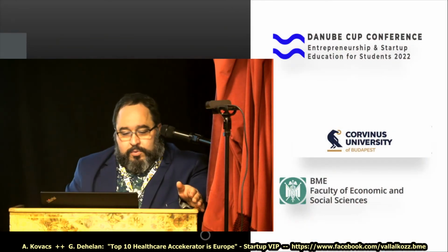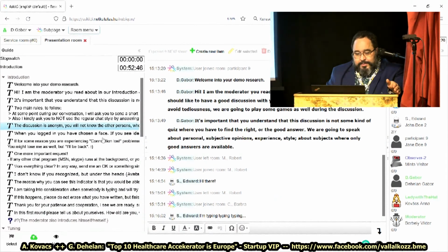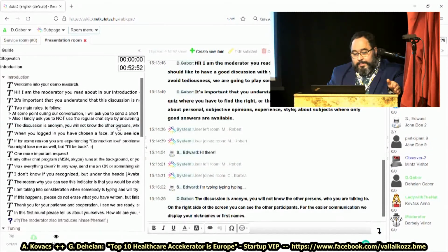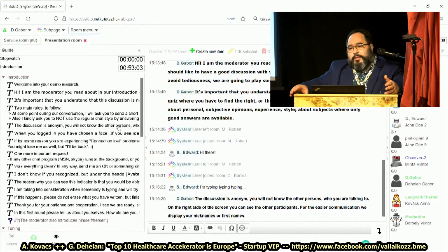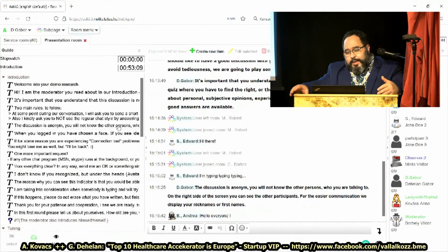It's also controllable and dynamic. It doesn't matter how long you have prepared the guide. It's not a fixed line, so you can jump around. If I want to start, I'm simply double clicking on a question and it appears here. If during the conversation, because it's live, so I see what you type, there is a slight detour from how I imagined the guide, I can simply interact.